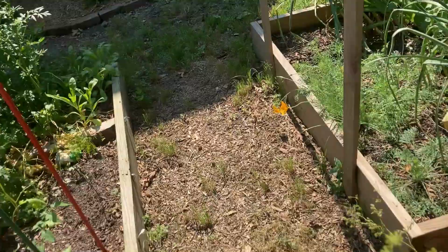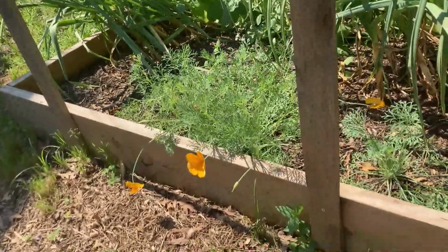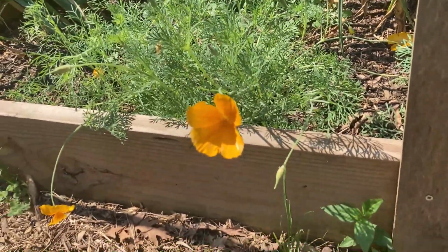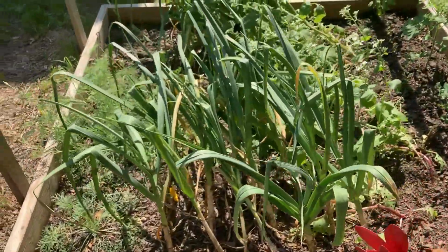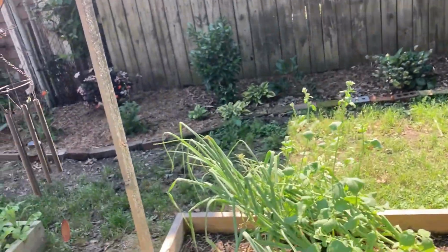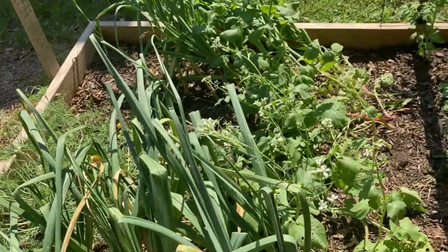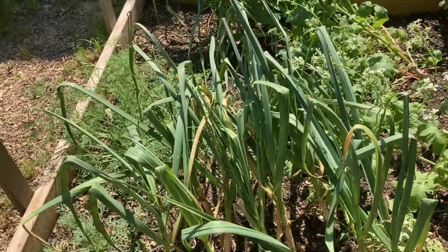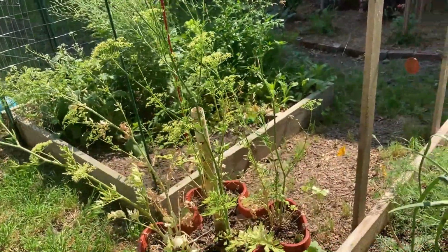In this second bed here, my second oldest bed, I have California poppies. As you can see down there, really pretty yellow. I also have a ton of garlic. All of this is garlic, and the whole other side is garlic as well. In the middle, there is nothing. I think I planted a squash plant there and it didn't come up because the soil is bad. So I'm going to retire this bed because the soil isn't that good. That bed over there, the soil's great. I don't know what I did over there. That was different.